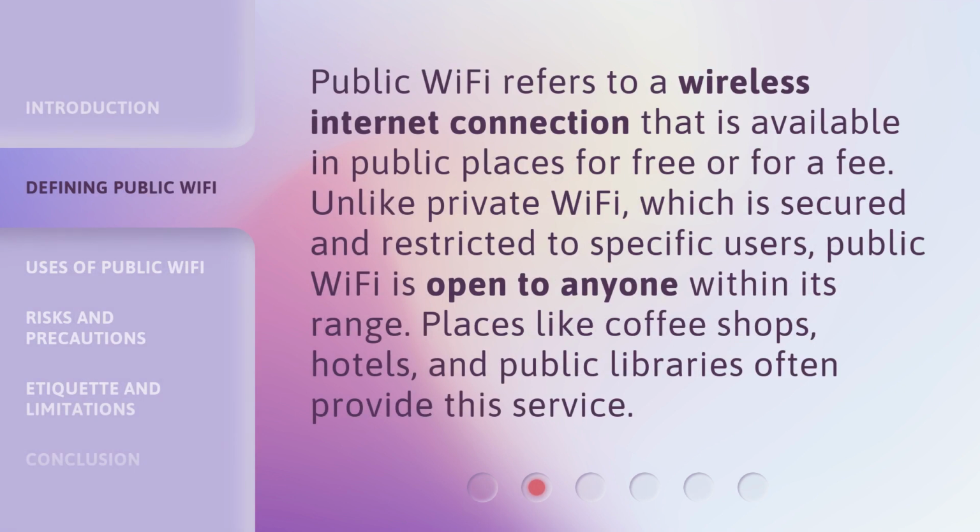Public Wi-Fi refers to a wireless internet connection that is available in public places for free or for a fee. Unlike private Wi-Fi, which is secured and restricted to specific users, public Wi-Fi is open to anyone within its range. Places like coffee shops, hotels, and public libraries often provide this service.